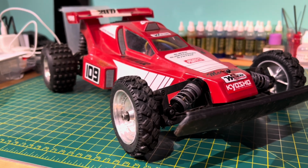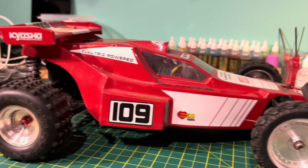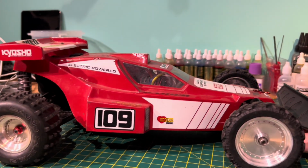But do you know what? It's a blooming good fun car, isn't it? And it looks good. I think that is one of the best looking RCs that you can get. There'll be many people that won't agree with me. They won't like the look of it.